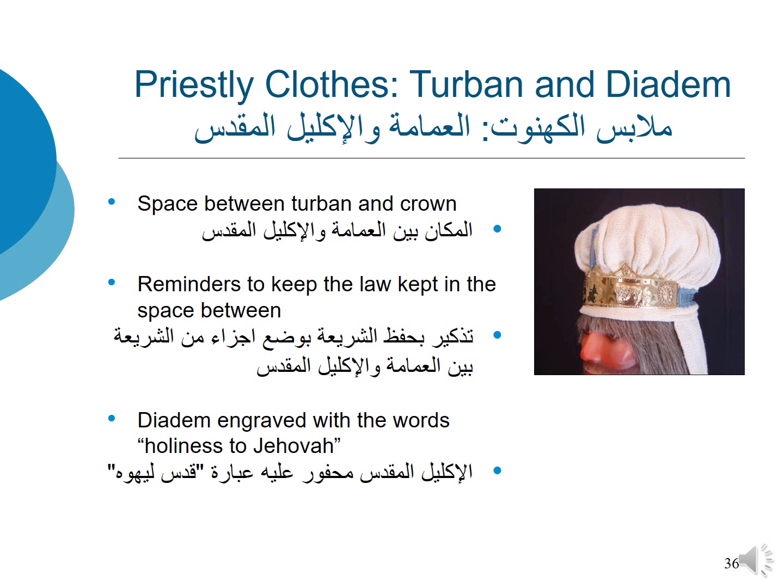The diadem or the crown was placed on the turban and engraved with the words "Holiness to Jehovah." Again, this was symbolic because the high priest's role was the mediator, making atonement for the whole nation.